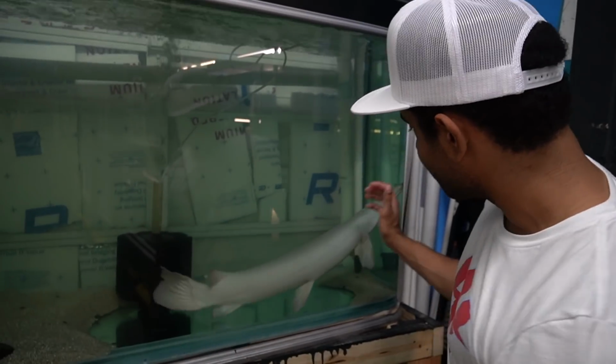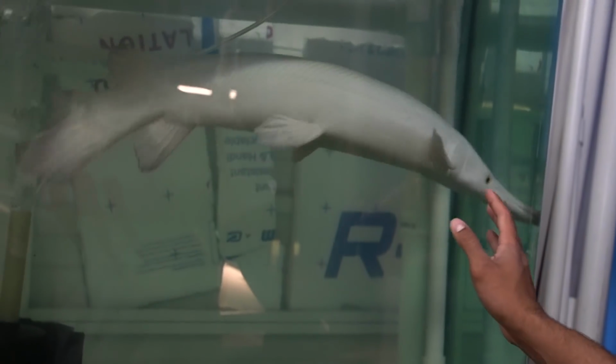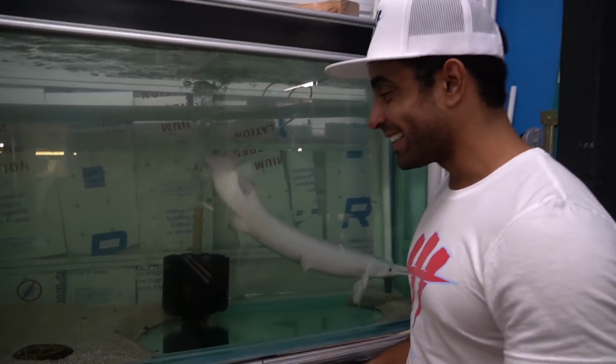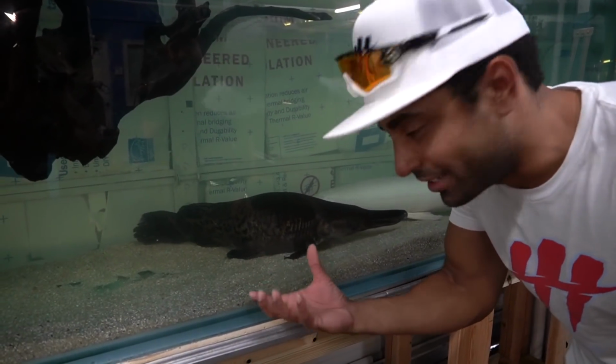A huge platinum gar way back in the day. This thing is massive now. What's he doing, Rod? He's trying to get out. He's trying to get out, guys. Short body gar, guys. That thing should be a lot bigger than that. It's looking more like a small potato.